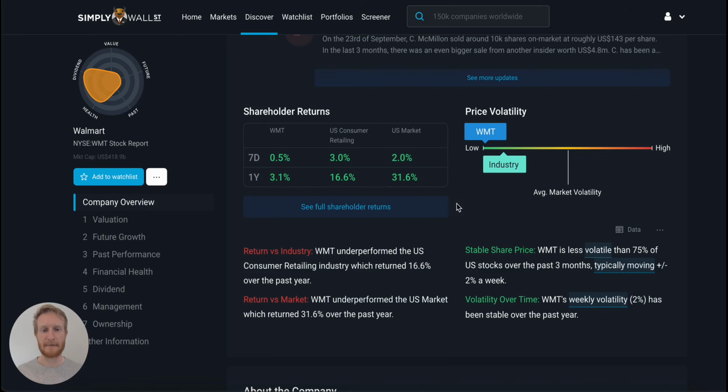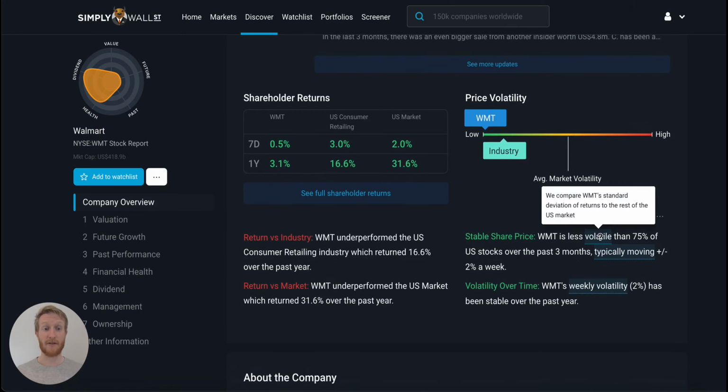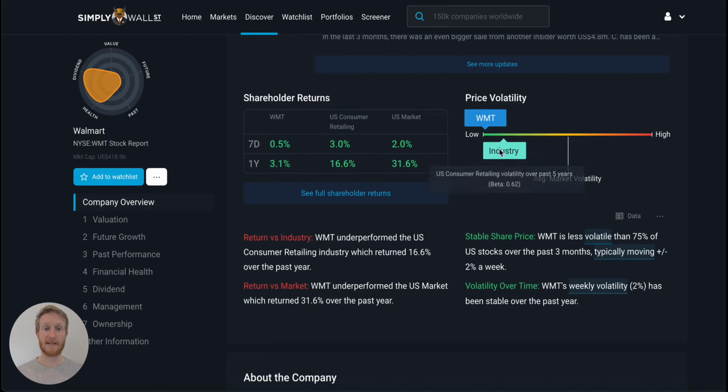So just something to keep in mind. And it's not very volatile at all. It's a very stable business. It's even more stable than the industry and much, much more stable than the market.